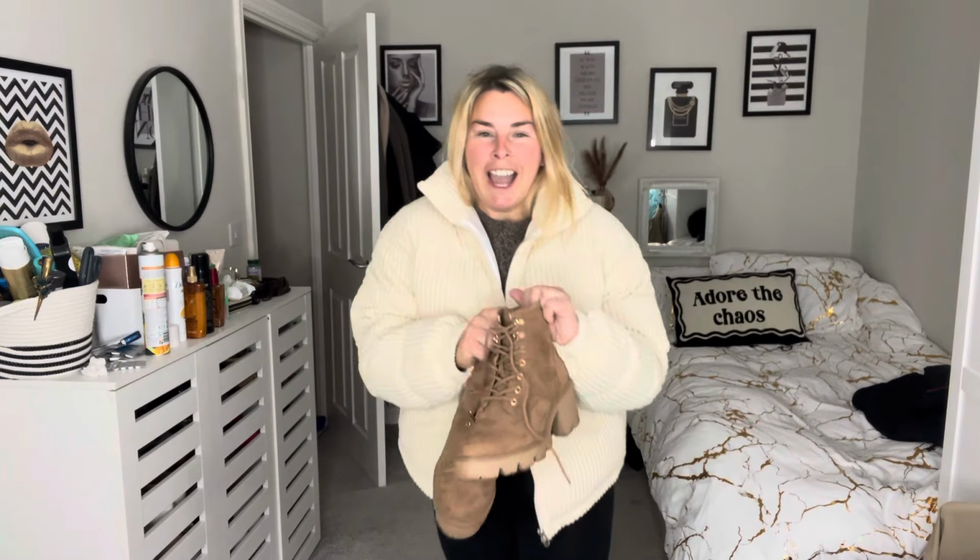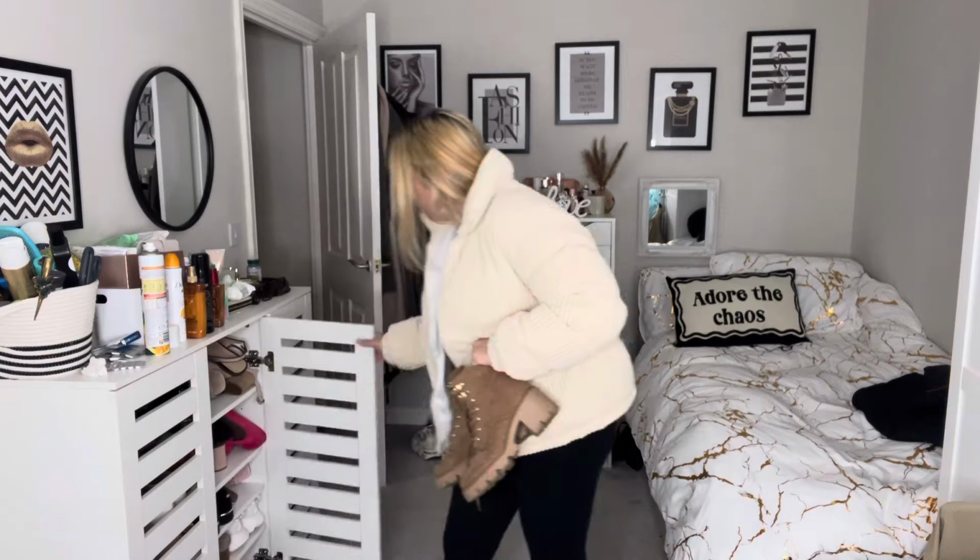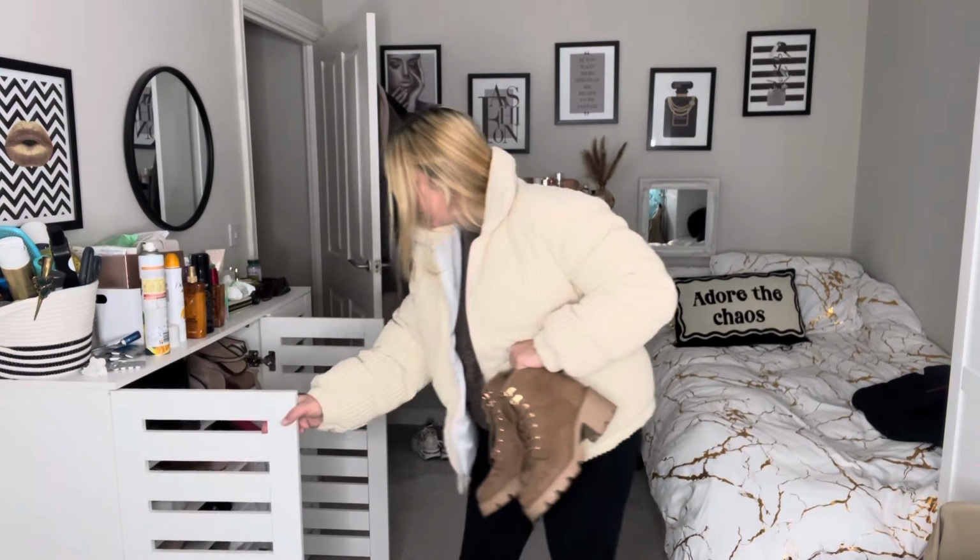Either them, these are old. These are like last year's Primark and they were so cheap and I'm not kidding, I've had so much use out of them. So these ones, which I'm guessing because of the colour, or do I have them in here or have I put them somewhere else?